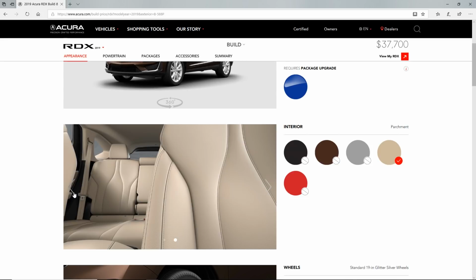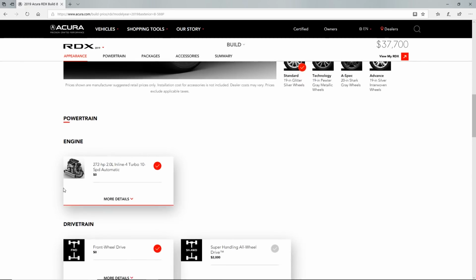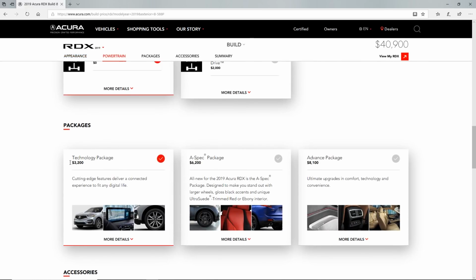Looks like the interior changed a little bit as well. Look, you don't have that perforation, but the seat design overall looks kind of the same to me. The interior looks kind of the same. I didn't pay special attention to this part, but with the technology package, I believe you would get navigation and some more options. So this little screen would change. Let's go ahead and add that just for reference.